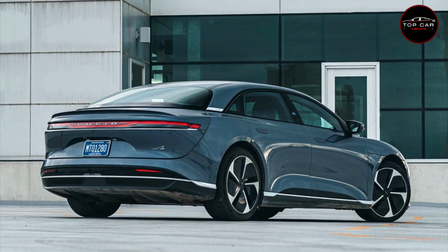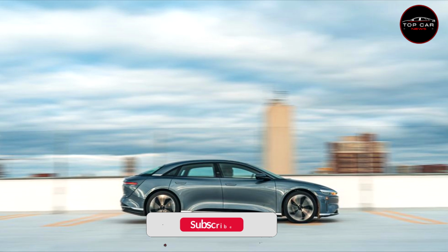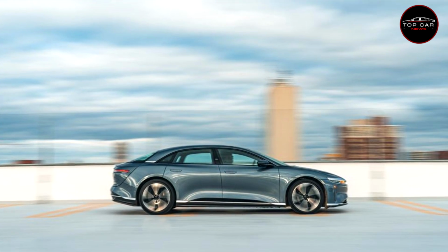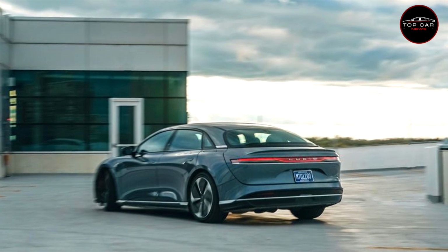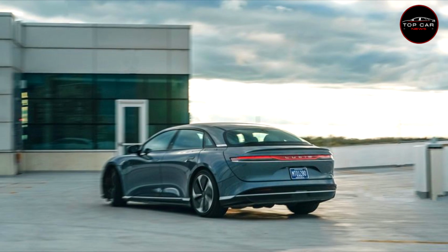One of the Air's selling points is its high EPA-rated ranges, with the pricier Air Grand Touring AWD rated at a whopping 516 miles on 19-inch wheels, the highest EPA range rating of any EV on the market today. We were curious to see how the Air fared with a smaller battery and a slightly lesser spec. Buyers of the entry-level Pure can choose between rear or all-wheel drive and 19 or 20-inch wheels.